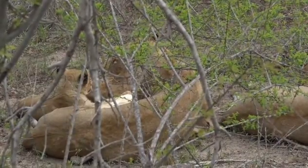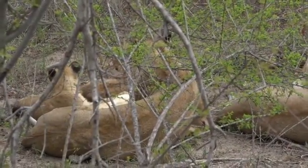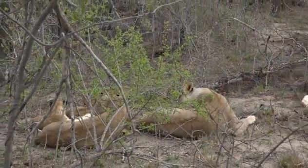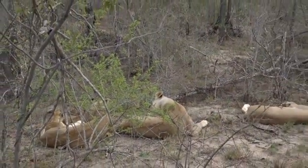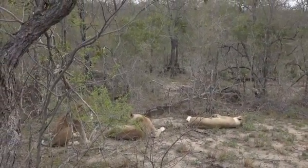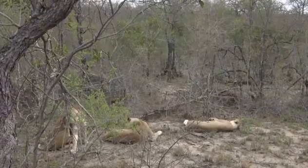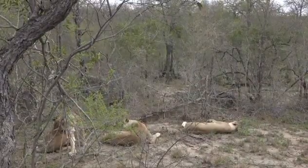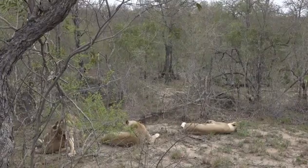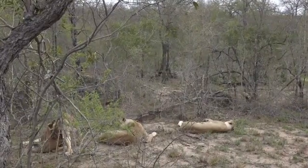And it seems as though, as you can see, the lions have decided to have a little bit of a sleep over here. So possibly they're not going to do too much more moving. But we will see what happens. If they do get up and move, then we will carry on. They've just got themselves in a very awkward spot.